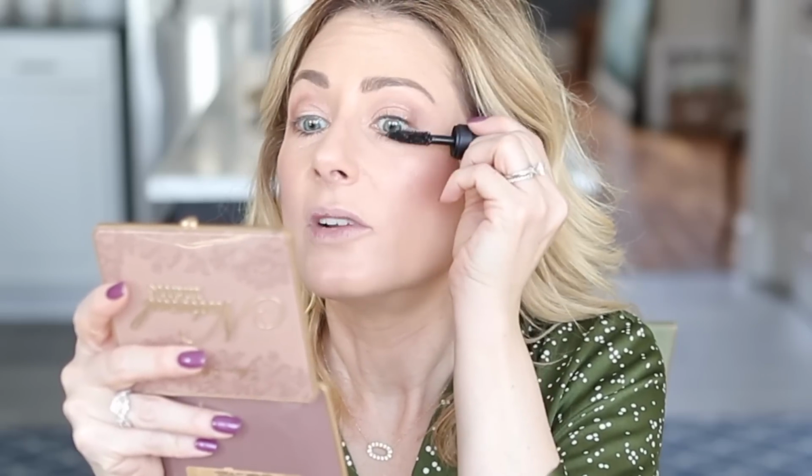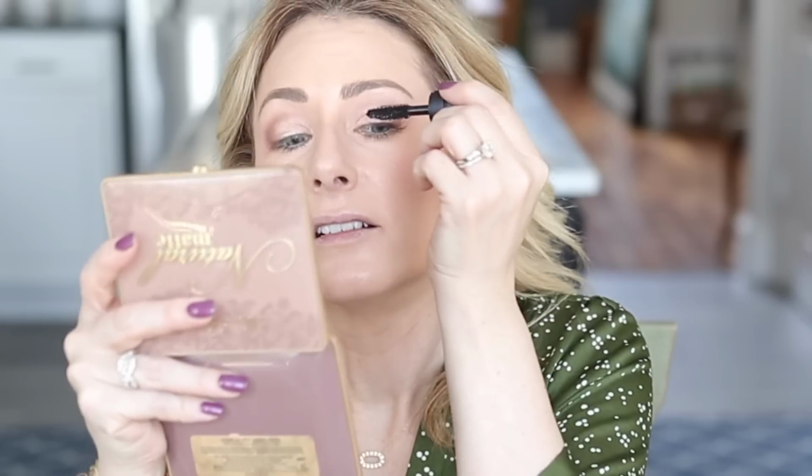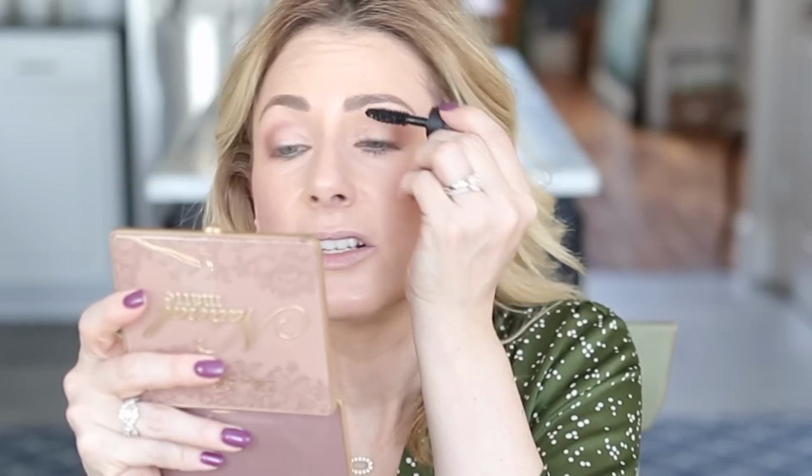Tilt your head back when you're doing your upper lashes so that you have less chance of dinging it on your skin. And that is why you do your bottom lashes first and then your upper lashes. Okay, that is obviously one eye with mascara, half an eye with mascara. And now I'm going to do it on the other eye with no primer. It's still amazing. Tilt your head back, get your hair out of your face.